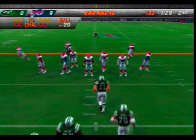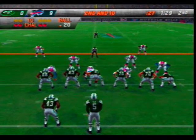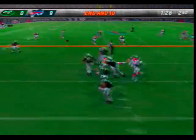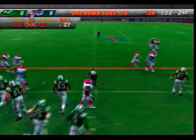Second and 10. Ball on the 20-yard line. Defense, get ready. Let's go, now. Here we go. Drops back. Gets the pass off. He finds his man. Irvin is there for the tackle at the 27.